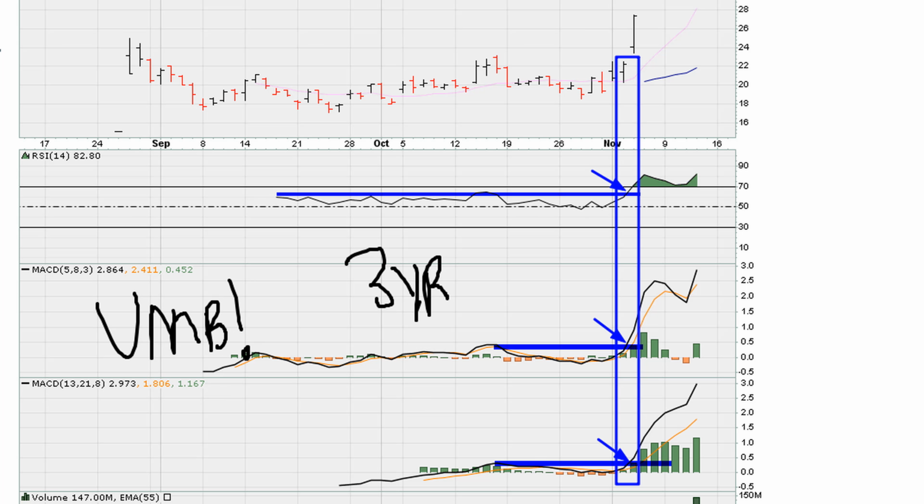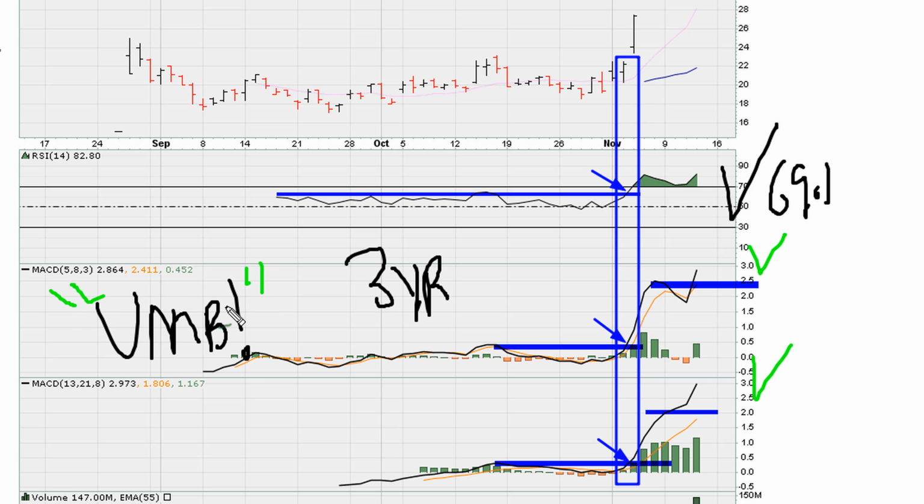Again, we can see even today's breakout meets the minimum requirement. RSI is above 69.1. MACDs are breaking out again. So again, this further highlights the power and significance of understanding the ultimate Muathe breakout.